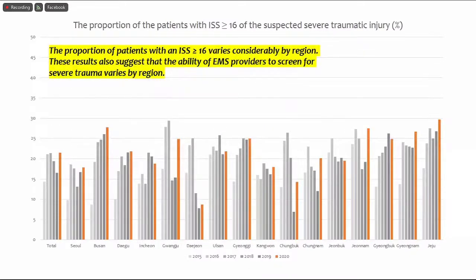This is the proportion of patients with ISS equal to or higher than 16 among the suspected severe traumatic injuries. Nationwide, about 20% of this database has ISS equal to or higher than 16. But you can see many regional variations are observed. So it means the ability of EMS providers to screen for severe trauma varies by region. Well, there could also be some differences in injury epidemiology or severity of trauma.